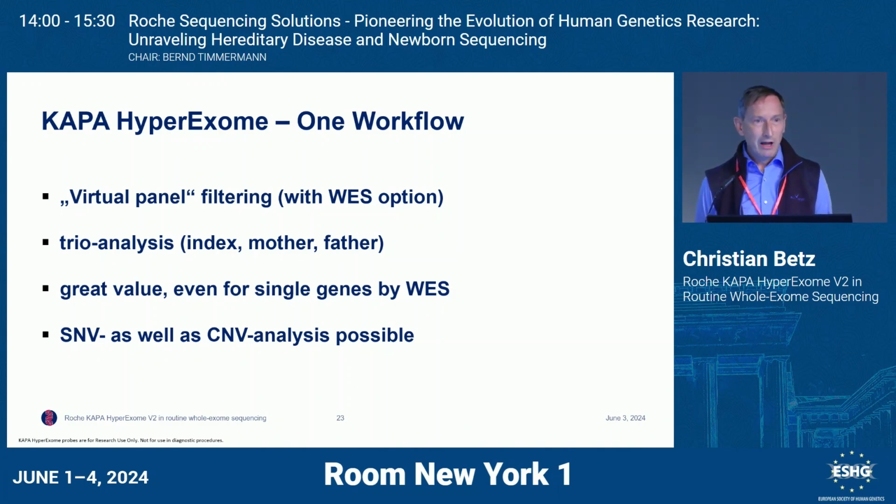And the value of a streamlined approach in our lab is so good that we can even use it for just a single gene analysis or even a few variants, if we compare the time involved to design primers for a Sanger confirmation of certain familial variants where we know where to find them. For a single variant, we would not run exome, but as soon as we have to check a handful of variants, this is an approach which we think is at least time-saving and not much more expensive.